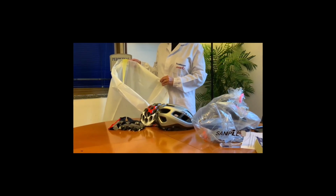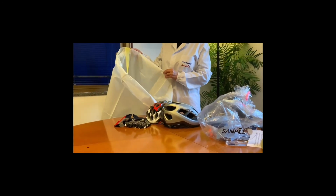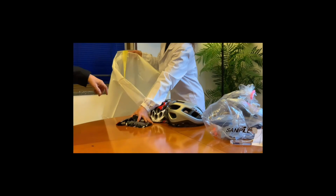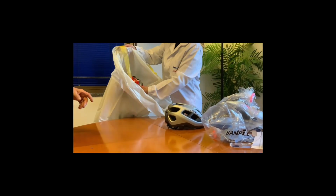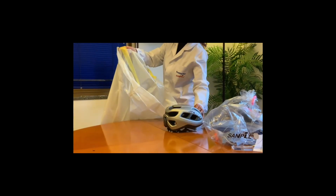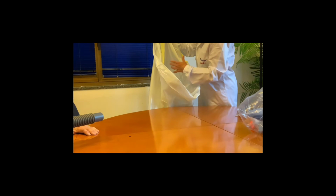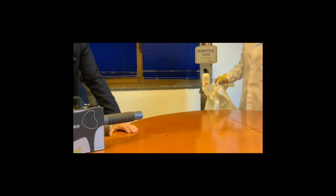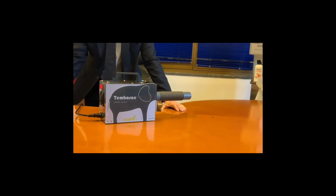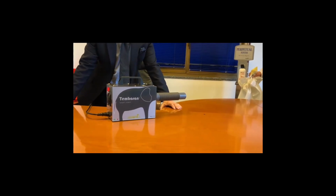If, for example, you rented a mountain bike in a tourist resort, that will give you gloves and helmets, and sanitizing them is a must. Where will the problem lie? The problem lies in the presence of accumulated dry sweat, with the probable presence of bacteria and fungi. In the Tembosan, it's possible to sanitize such objects as well.